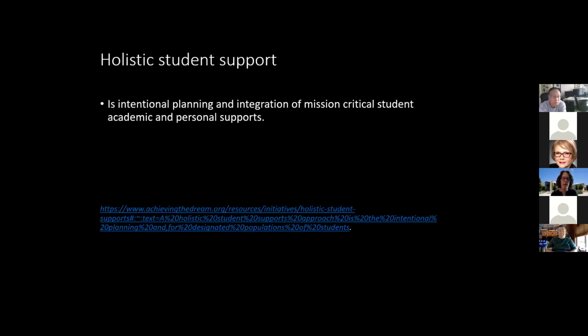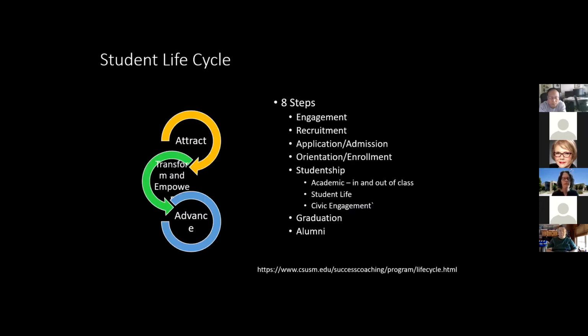All right, so thinking about holistic student support, there's often this idea of working with the whole student. So that involves intentional planning and integration of mission critical student academic and personal supports. And I'll get into those details. So next slide. So we have a thing that we call the student life cycle. This was something that I worked a lot on at UNT at Frisco. And then as students progress through this cycle, where do they tend to encounter barriers? What are things that we have to think about?